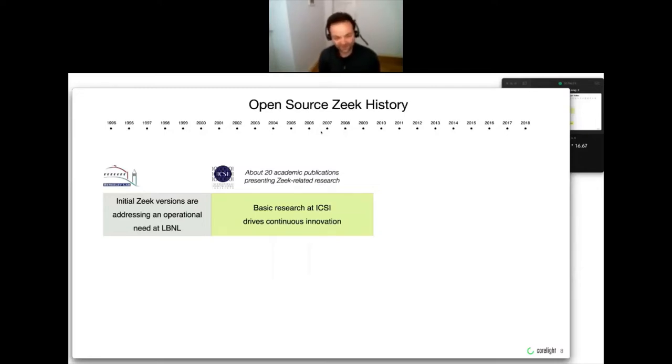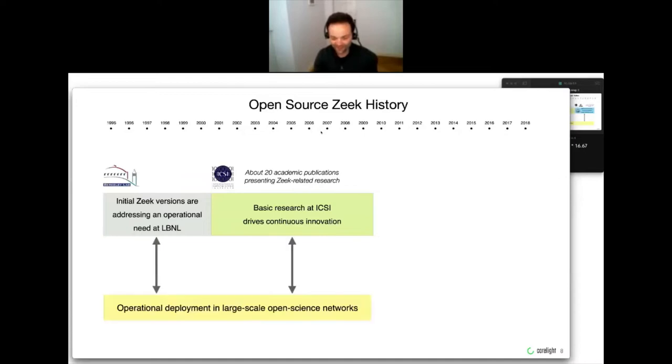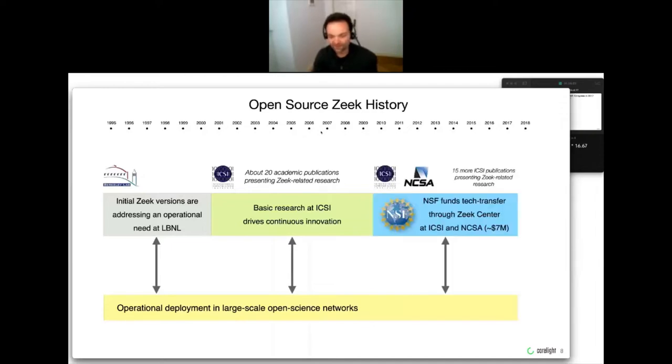Because we had users of Zeek already, LBNL and a few other larger universities and science labs, we got feedback immediately on whether whatever we developed on the academic side would actually work. So that fed into something which in the end led to a pretty powerful system. It was really crucial to have this feedback between academic research and operational deployment, something which on the academic side, unfortunately, you don't have often. So that was a pretty unique opportunity for developing this technology.